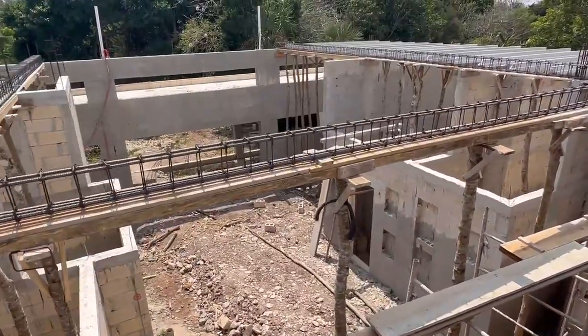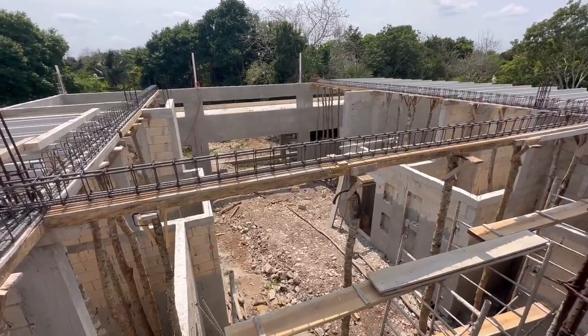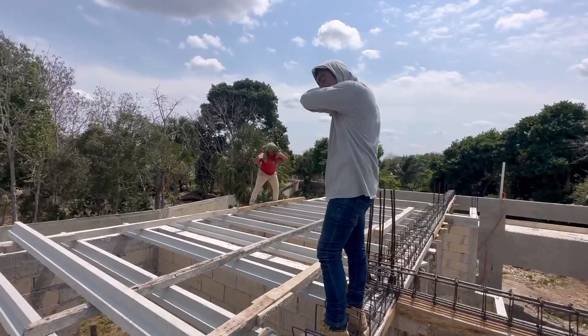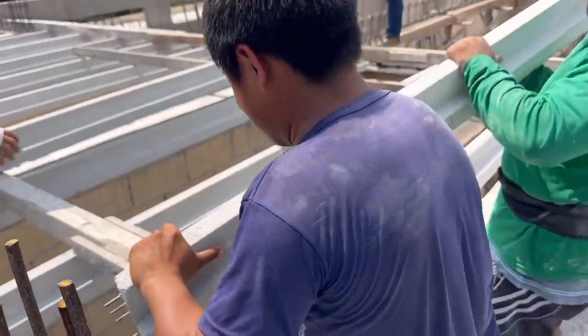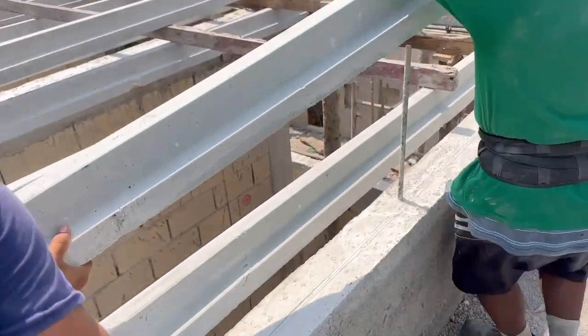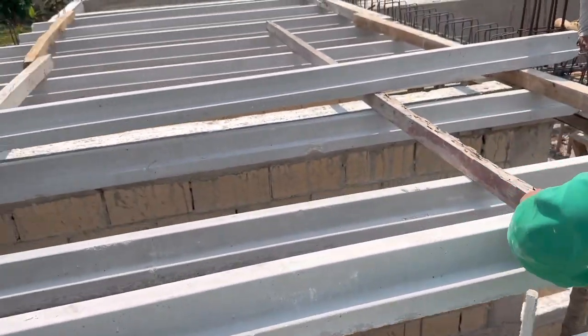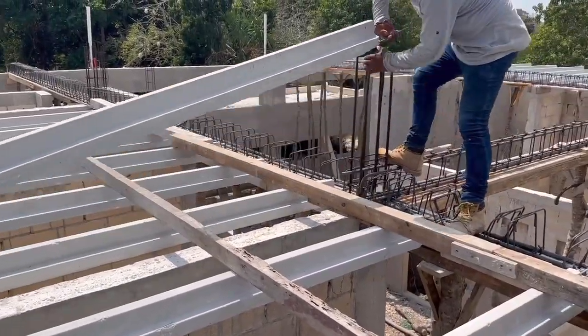So I have the big beams going across this middle. So they bring them up, put them on these pieces of wood. Another two guys, Rojo and Turo, slide them.